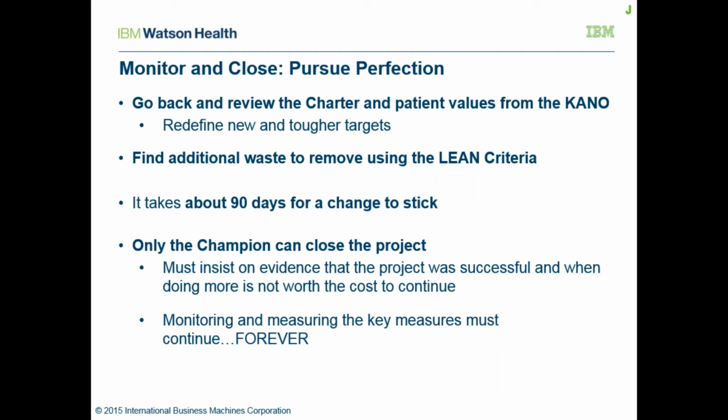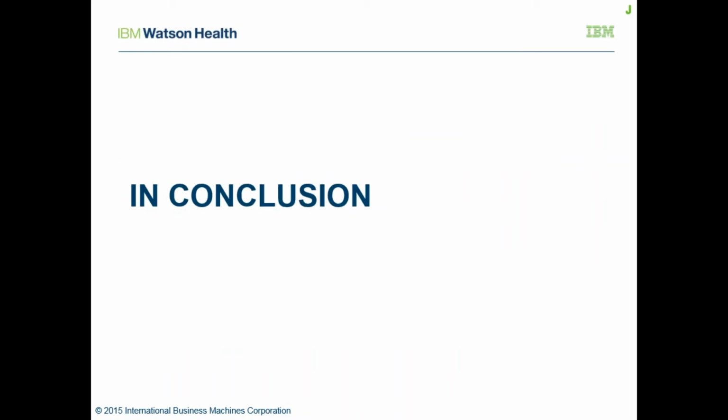Monitor and measure the key measures, whatever those are, forever. So if it's A1C scores that you were trying to lower, you have to keep monitoring those scores over and over so you know when you need to recalibrate and go back again to do something.